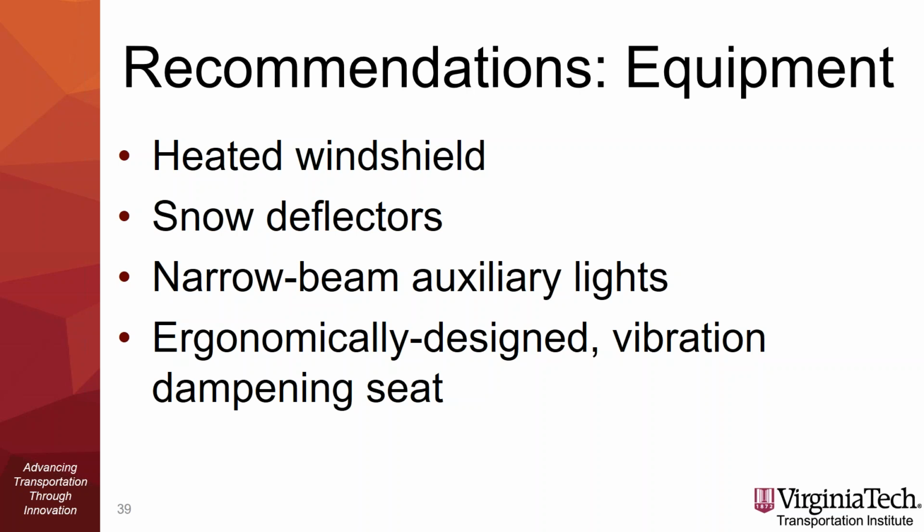Another low-cost solution is simply using snow deflectors. Snow deflectors have been shown to reduce the snow and ice buildup on the windshield. So by using the snow deflector, we can have fewer issues with how much snow is getting blown up onto the windshield, improving the operator's visibility. We also recommend using narrow beam auxiliary lighting, basically with LEDs, to provide greater visibility in poor conditions. And then finally, an ergonomically designed vibration dampening seat to eliminate those low frequency 3 hertz vibrations that would be coming from the outside of the cab and transitioning to the operators through the seat.